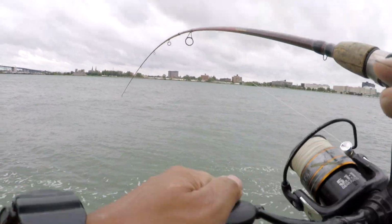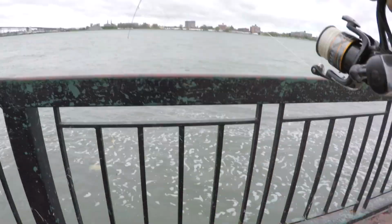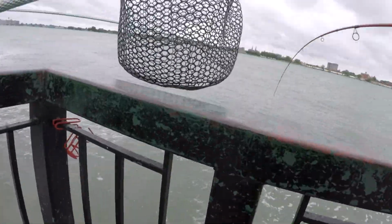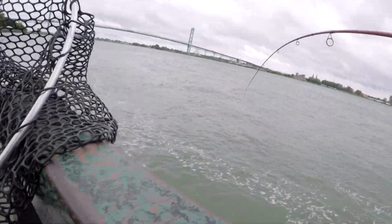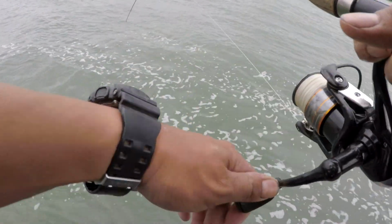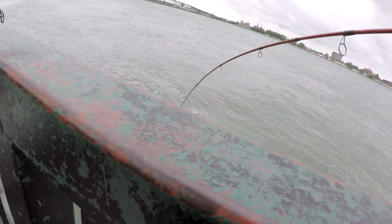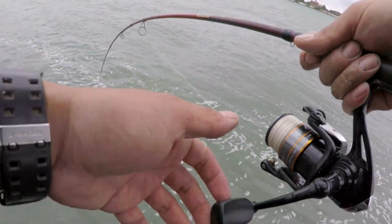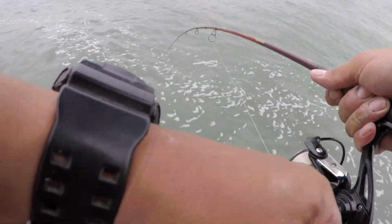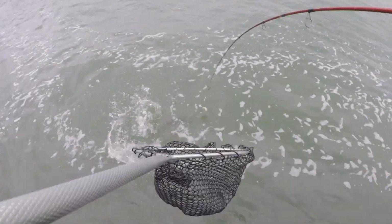I think it's a cat. Yeah, it's another cat. Here we go. First kitty of the day. Hopefully it's a non-stop bite like last time. But first kitty of the day is here. Not so big, I think it's about 3 pounds. But I'll take it.